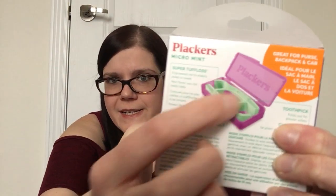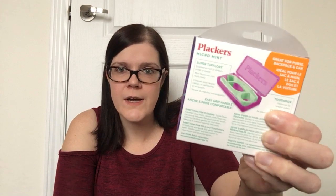Then I was excited to find this. I hadn't seen anyone else haul it yet, and these are the Plackers Micro Mint Dental Flossers, and you get 2 on-the-go packs. So you get 24 in each of them, and they come in these little plastic containers, which I thought was so handy for throwing in your purse or in your glove box, or really anywhere you can fit something tiny like this. This is great to have on hand if you go out to eat. Also great for your kiddos to help them learn how to floss. So this was a really exciting find.